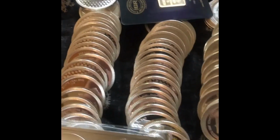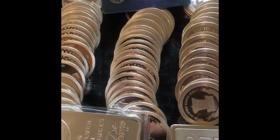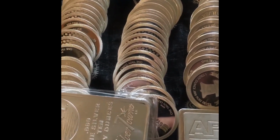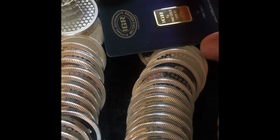Let's talk a little bit about gold. I don't have very much gold because gold is crazily expensive. It's 80 times more per ounce than silver. Okay, so for a guy who doesn't have much money, gold's kind of out of my reach most of the time. However, every now and again, if I have a little bit of extra, I will buy.